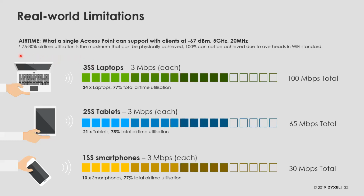So in the first situation here, we're using a laptop, and this laptop supports 3 spatial streams. We're able to get 34 laptops onto that access point before we start running into issues. Aggregated throughput's roughly 100 megabits per second in this example. If we take away these laptops and replace them with tablets, same signal strength that they can broadcast from, but they only support 2 spatial streams. Now we can only have 21 devices on that network before we start running into issues due to airtime. So that gets us down to about 65 megabits aggregated throughput.